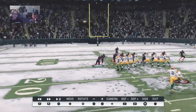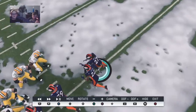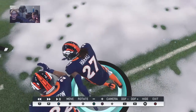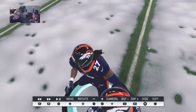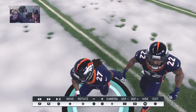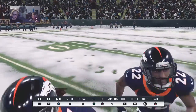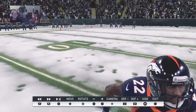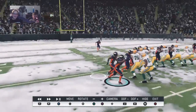Look, my own guy starts blocking me right here. Watch this, watch this, watch this. Coincidence? I think not. Coincidence? You guys are holding hands. Yeah. Couple goals. And I just dive right here. It's like, hey, what's up, honey? No!